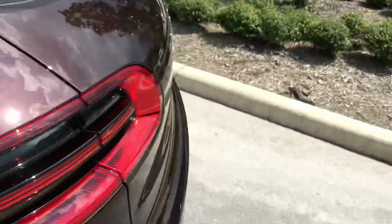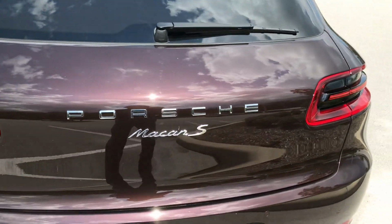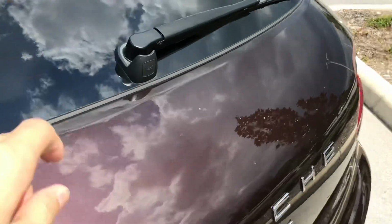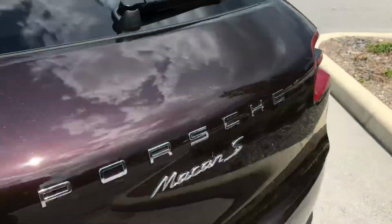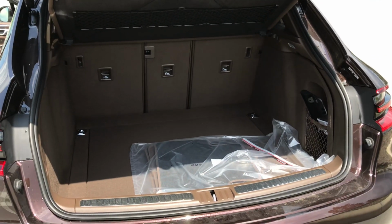Let's go ahead and come to the trunk. And of course, it's always fun to tell people to pop the trunk for them because they're not used to actually having to pop it on a Macan. You actually have to come right over here under the windshield stock and just press it right there, and it opens up nice and easy. It is electronically opening and closing.